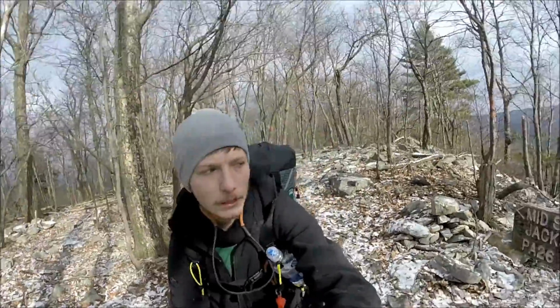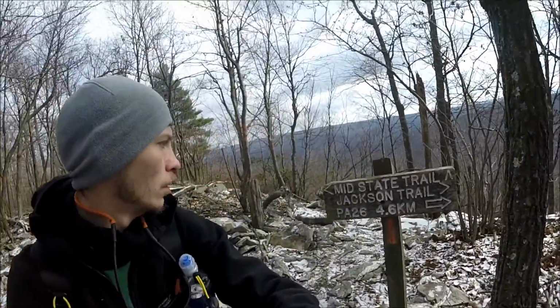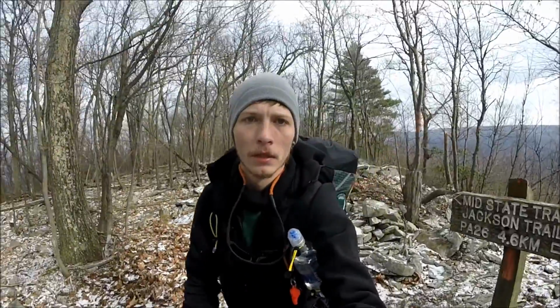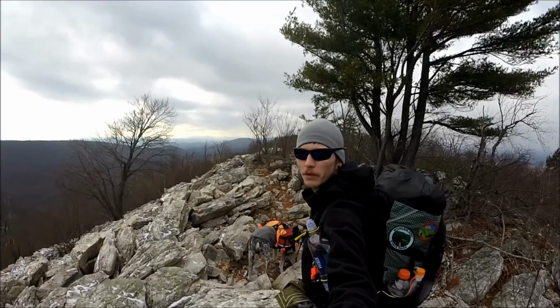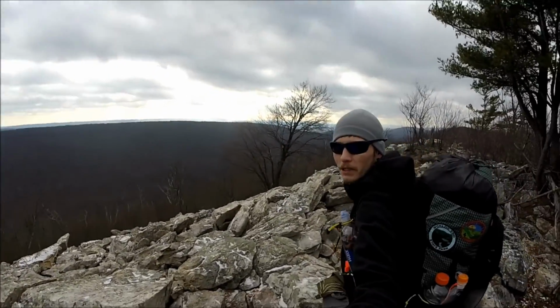Well, here we are, we made it to the top. Here's the sign for the Mid-State Trail. We're going to take the Jackson Trail back down Tussy Mountain. Well, here we are at one of our first true views of the trip. Get a beautiful view in that direction.